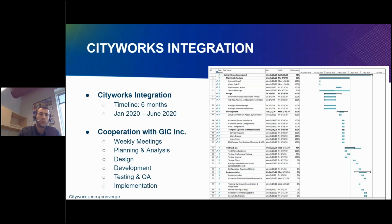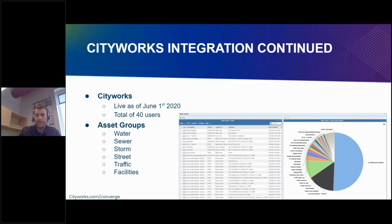And in terms of where we are today, we've been live about a year and a half. We have a total of 40 users, and pretty much all of Public Works is pushed through Cityworks. And as you can see, some of our asset groups are water, sewer, storm, street, traffic, and facilities. We pretty much do anything from inspections to service requests to work orders.